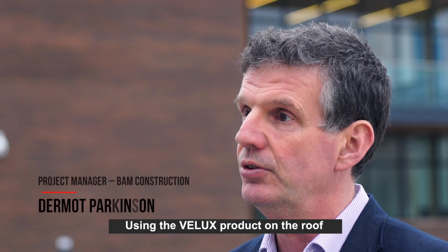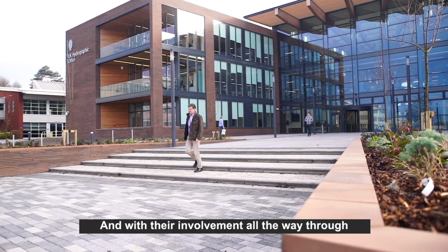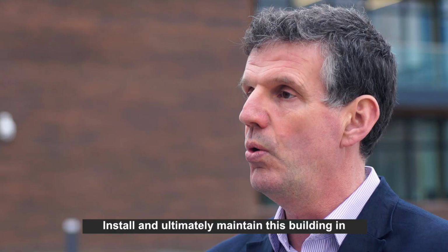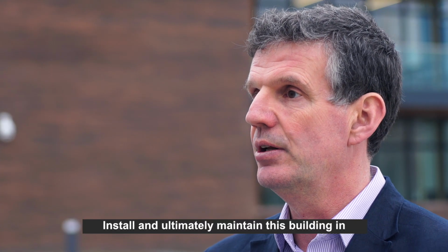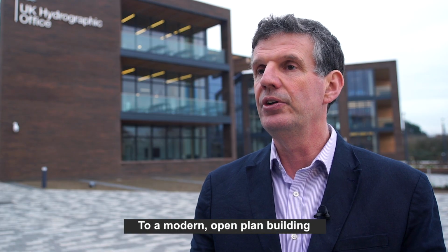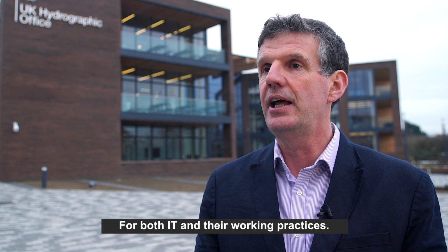Using the Velux products on the roof allowed us to maximise the light into the space, and with their involvement all the way through, allowed us to detail, procure, design, install, and ultimately maintain this building in the best possible fashion. The 750 staff have now moved across into a modern open plan building, which is ultimately flexible for both IT and their working practices.